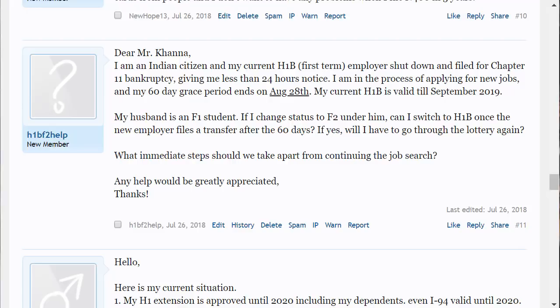Okay, but if we do the premium processing, we still have till August 28th, right? So if she gets her receipt and starts working, and then the H1 transfer goes through, or if it gets denied, what are the options? I think if the H1 is filed within the 60-day grace period, I have some doubts. I have looked at the regulation many times, and I'm not sure it is worded very clearly. It seems to imply that you can start working, but there is some possibility of an interpretation that says you shouldn't be working until the H1B is approved.